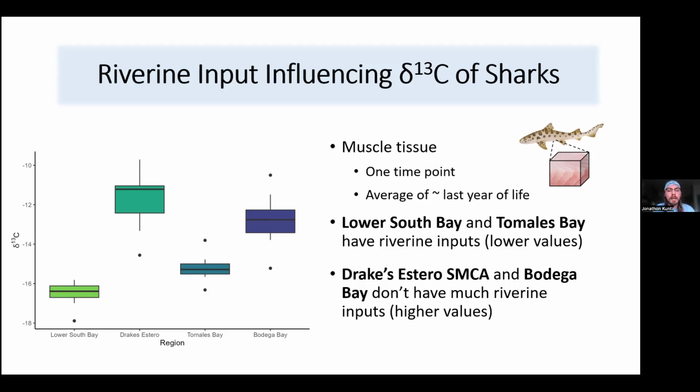But the South Bay and Tomales Bay, because they're more estuaries, are getting a freshwater input, which is bringing more of that riverine, really negative carbon. Whereas Drake's Estero and Bodega Bay don't really have a riverine input, and they're facing south. And so the California countercurrent is bringing offshore carbon into those embayments, which is affecting leopard shark muscle tissue.